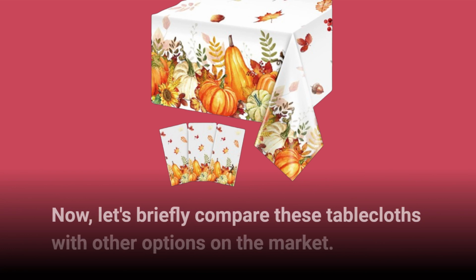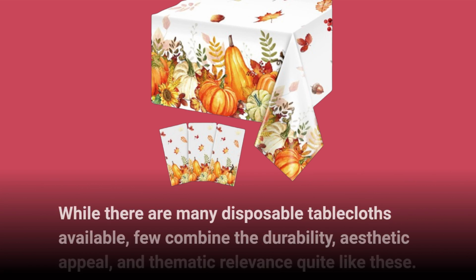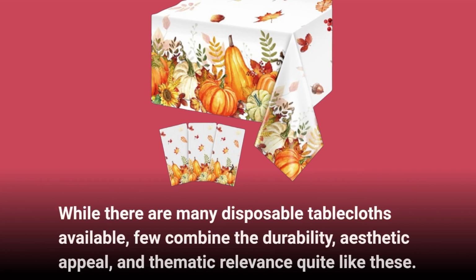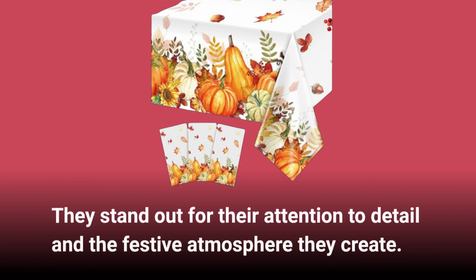Now, let's briefly compare these tablecloths with other options on the market. While there are many disposable tablecloths available, few combine the durability, aesthetic appeal, and thematic relevance quite like these. They stand out for their attention to detail and the festive atmosphere they create.